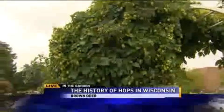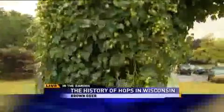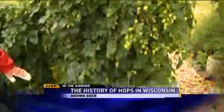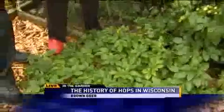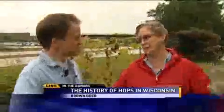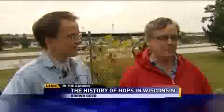This is a perennial vine. This thing's huge. But it grows, it dies back to the ground every winter, and then grows back up every year. Wow, so this is one year's growth. One year's growth, and we've hacked away a lot of it so we can still walk through our arbor here. But hops has a very interesting history in Wisconsin particularly, and for the beer making industry.